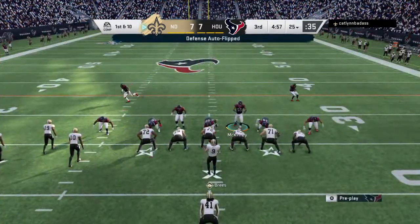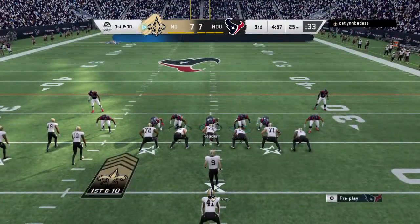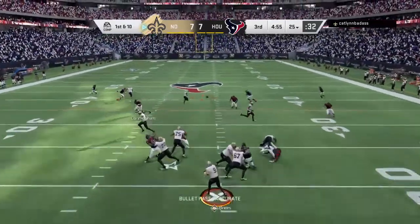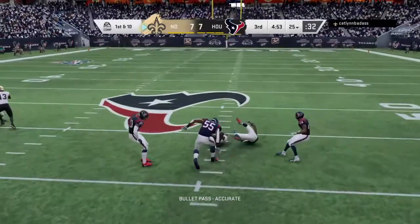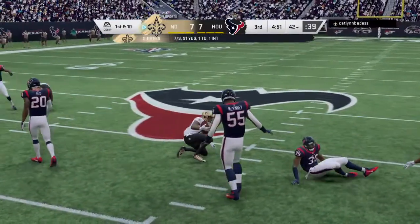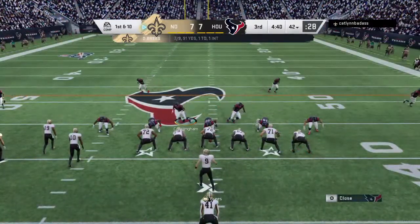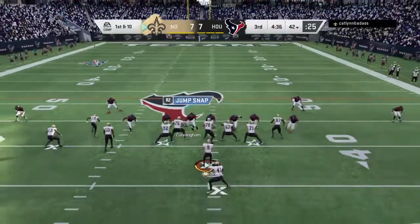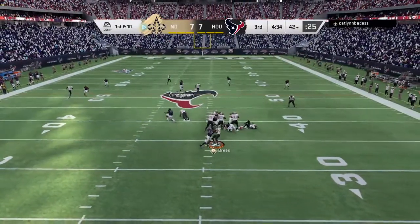The Saints offense on the field, ready to get their drive started. Their defense has done the job. Now it's the offense's turn as they've got it 1st and 10. And here's a good way to kick off a drive, complete over the middle. And they get him down, but not before he takes it across the 40-yard line. 17 there, and a New Orleans first down.